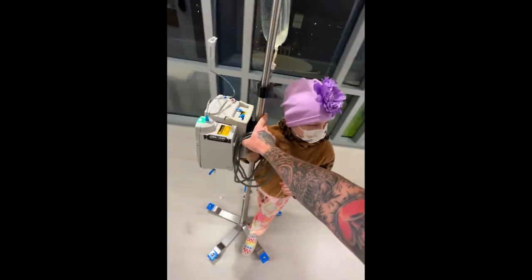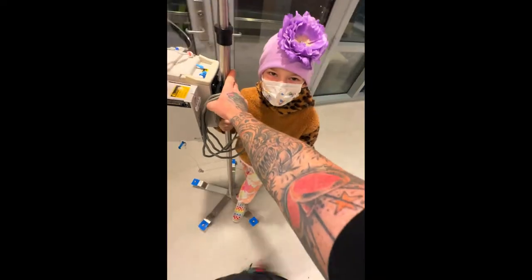The downside is because her blood counts are still so low from the chemo treatments from last week, she's got to wear a mask. She's very vulnerable to catching an infection, any kind of cold, bacteria, anything like that. She just has no immune system. So she's got to wear a mask when we're walking through the hospital and when we go out to public places, but I'll take that for sure. Other times we have to walk around with the IV pole, which is fine, it's just less than ideal. It's one more thing to drag around and get in the way.